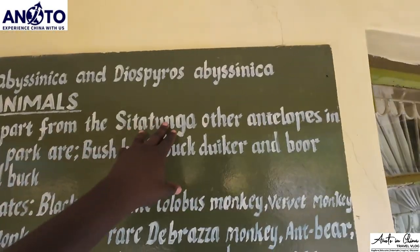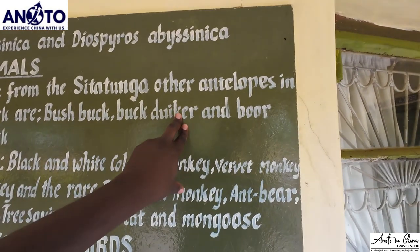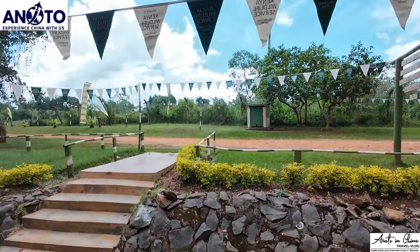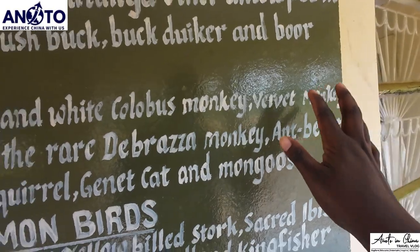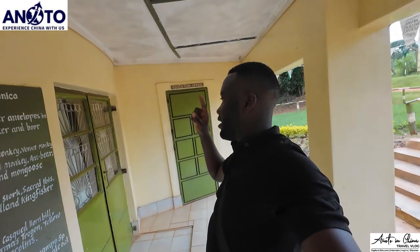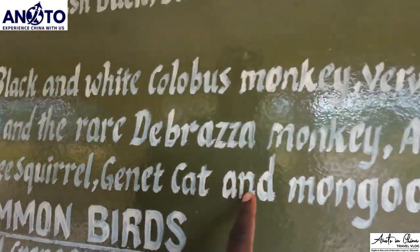So, what animals are there here in Saiwa Swamp National Park in Kitale, the smallest national park? So, animals, apart from the sitatunga, other antelopes in the park are bushbuck, bush duiker, boar, and redback. And primates. We also have primates here in Saiwa Swamp National Park. So which primates are here? The primates that are here are black and white colobus monkey, vervet monkey, blue monkey, and the rare De Brazza's monkey, and also ant bear, porcupines, tree squirrel. We'll be able to see this genet cat and mongoose.